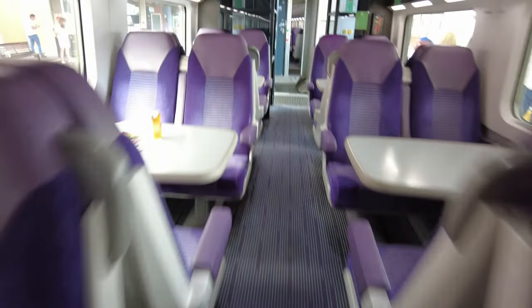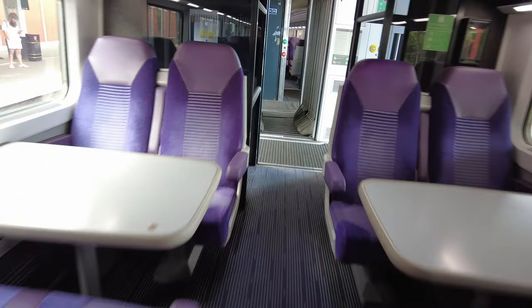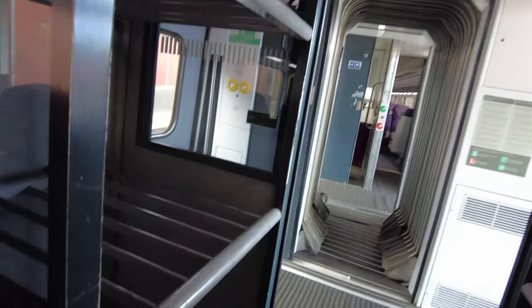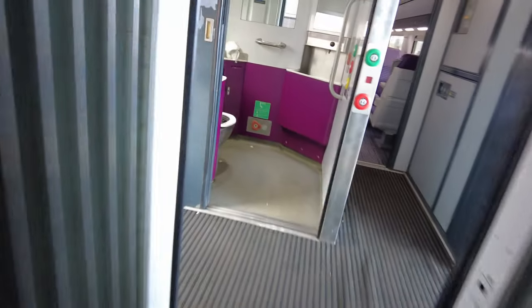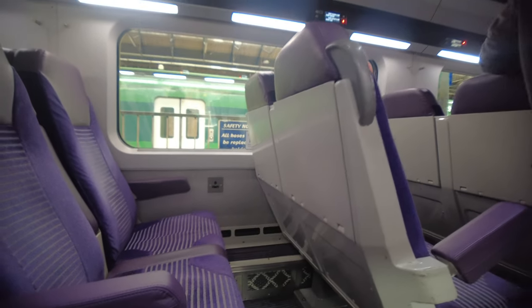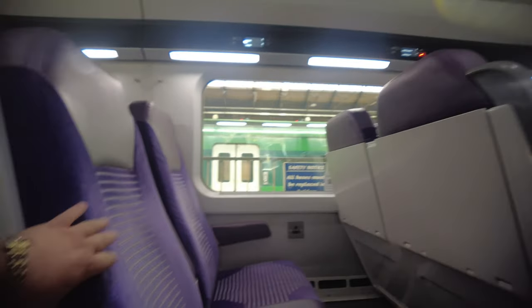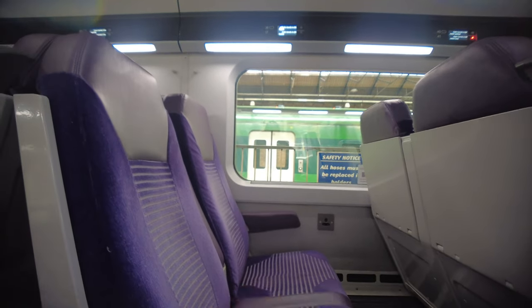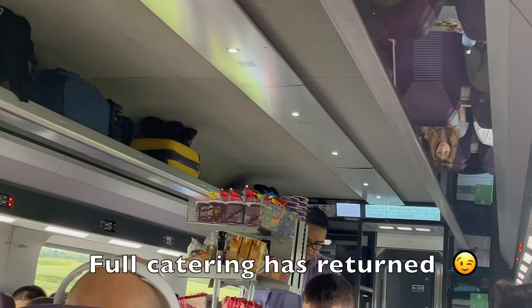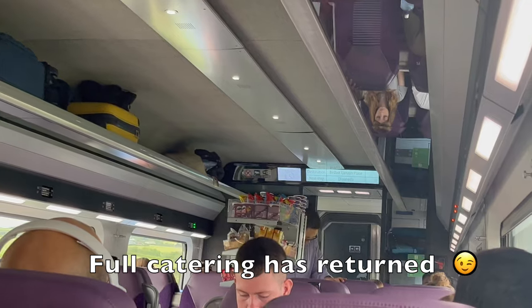This is standard class, the seats are not as comfortable and the legroom is not as grand as first class, as you will see. Toilets here look clean enough. Now a top tip here for standard class, the two-person seat offers the best legroom in this class. The chairs have a cushion padding with a bit of a headrest on the back. A trolley service is available again in standard class as COVID restrictions have now ended.